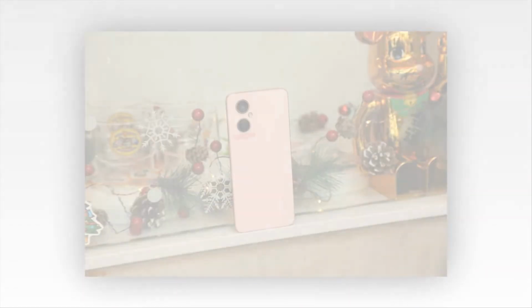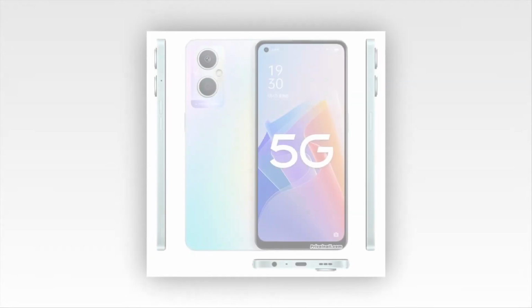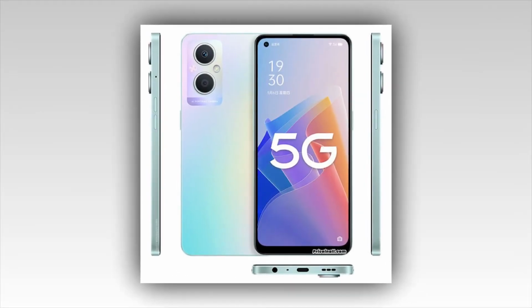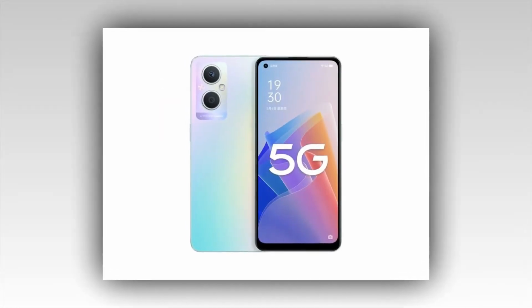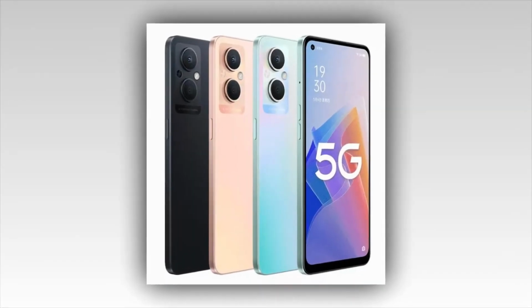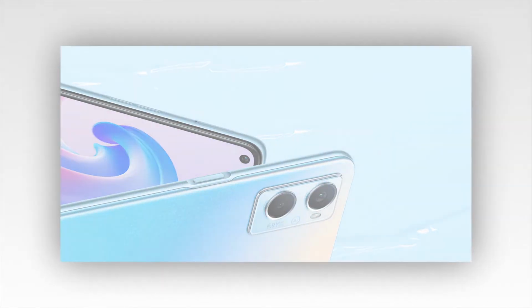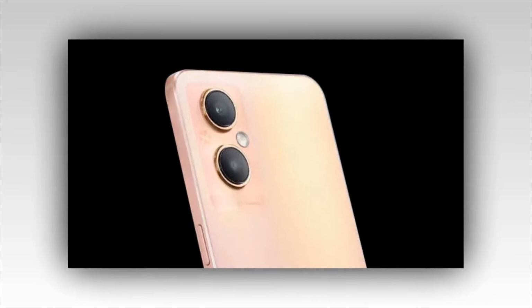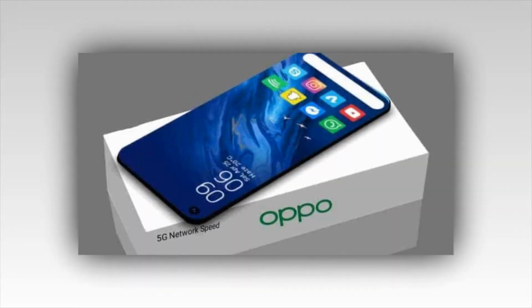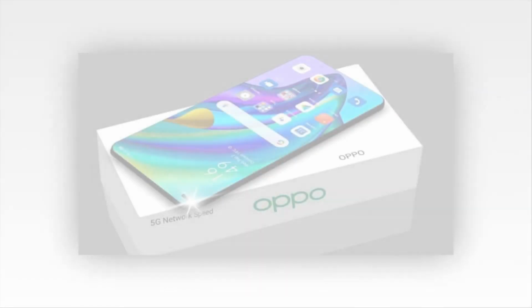OPPO has included a 4500 mAh battery in the phone, a battery with a USB Type-C connector that allows 33-watt fast charging. The phone runs Color OS, which is based on the current Android 12 operating system. On-screen fingerprint sensor, face unlock, and a headphone jack are among the phone's other features. On the device, there are a variety of connectivity options such as Wi-Fi, Bluetooth 5.2, 4G VoLTE, USB OTG, and GPS all available on the smartphone.